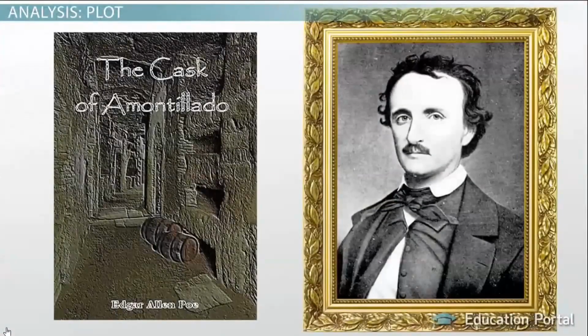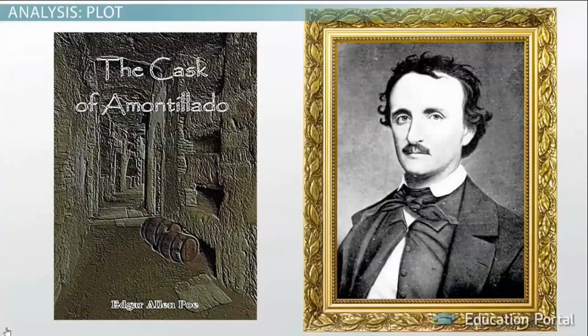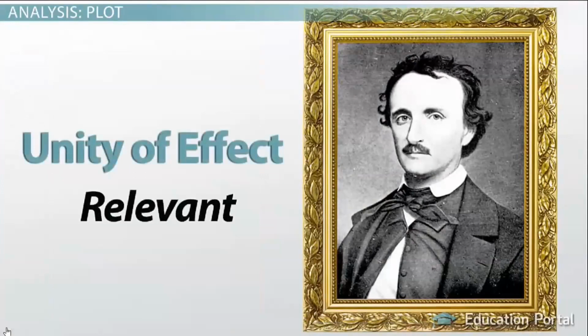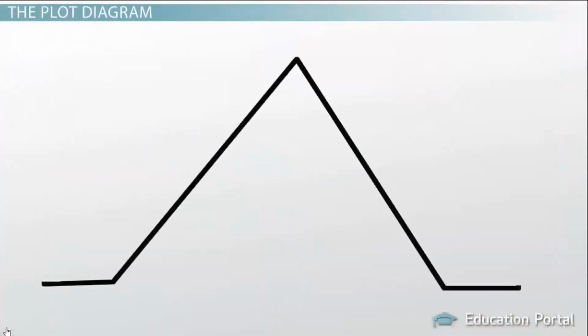This particular short story is known as Poe's perfect piece, with each piece of information, each step of the plot, being intentionally prepared and executed. No pun intended. Poe called this the unity of effect. Everything is relevant, especially each part of the plot. You might be familiar with the classic elements of plot and the plot diagram. Poe follows this concept intentionally, making each step of the story important to the next.